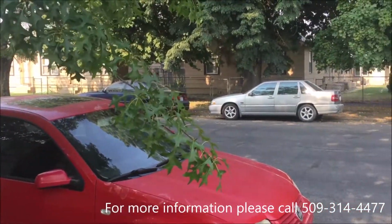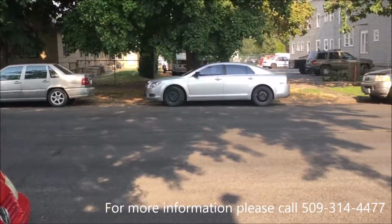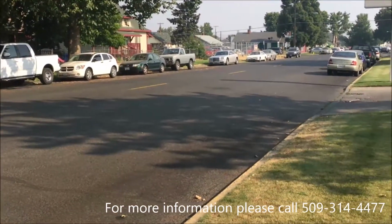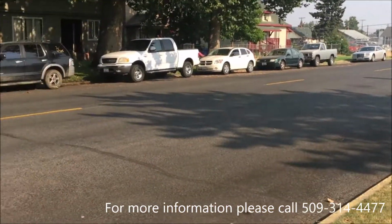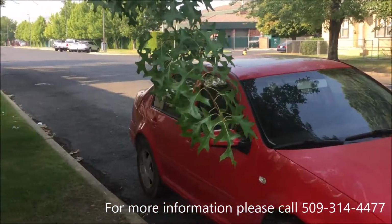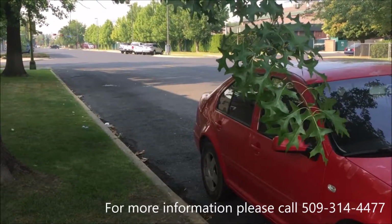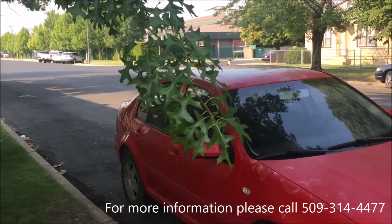I'm presenting to you 303 South 2nd Street, number 2. As you can see, it is close to downtown, right across the street from American Red Cross. Down that road is downtown, where you have a lot of restaurants. Another clinic close by is Yakima Neighborhood Health.